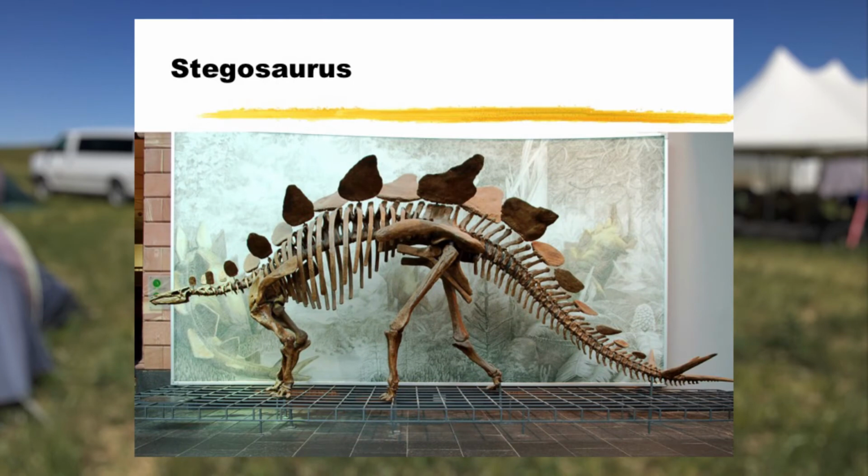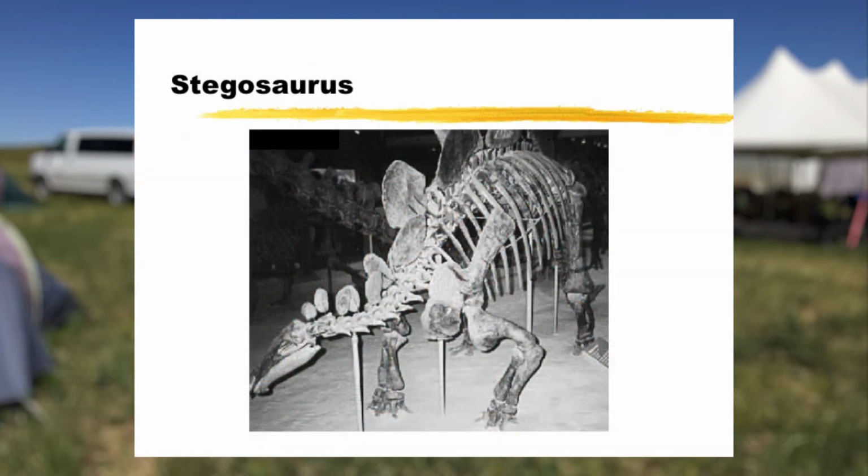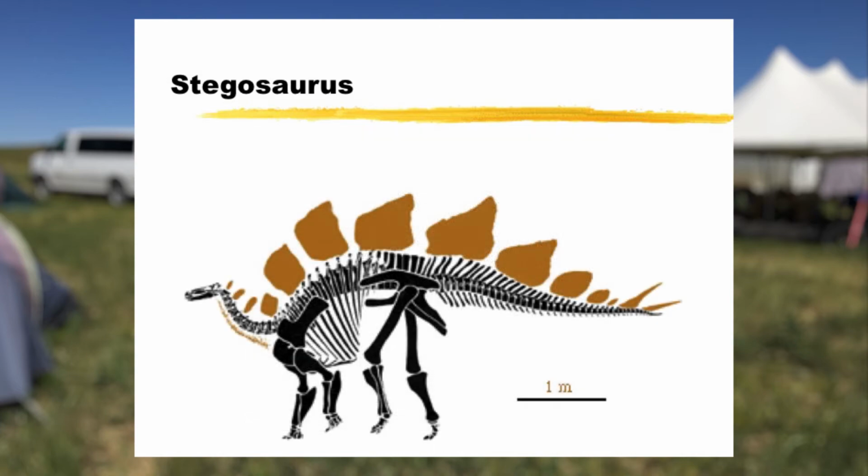Here's a museum specimen of Stegosaurus. Notice the short, stout front legs, the strong pillar-like rear legs, and the row of alternating plates along the back. Here's an actual specimen reconstructed in a museum. And here's a diagram showing those plates along the backbone.